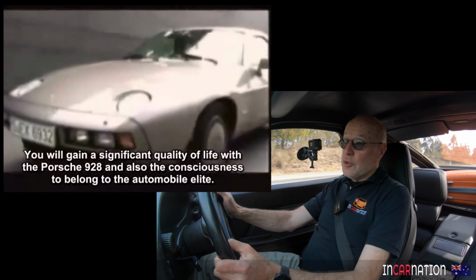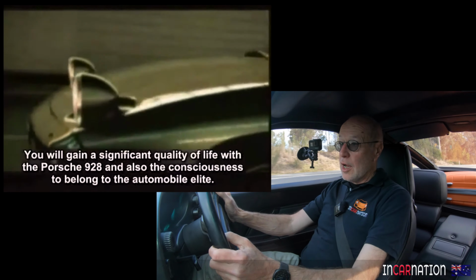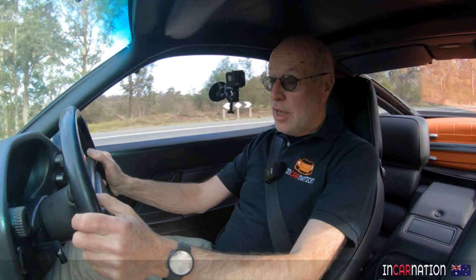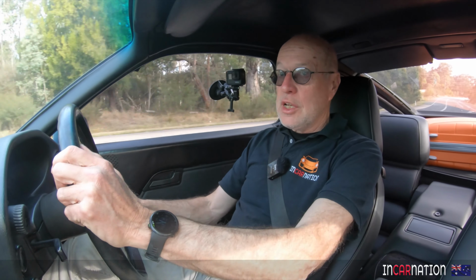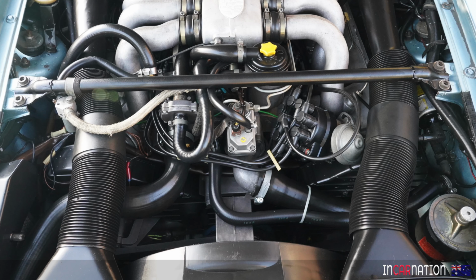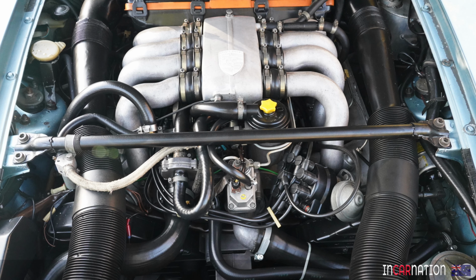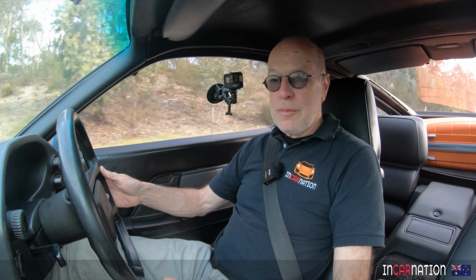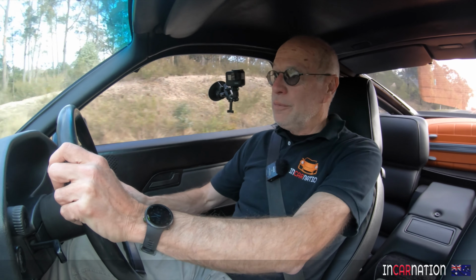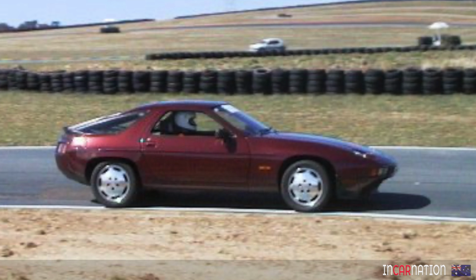So in Australia they were first released here in 1980 as just the plain old 928 with a 4.5 litre single overhead cam V8, or shortly thereafter the S version, which had a 4.7 litre. Now arguably the 4.5 is the nicer motor. It's a sweeter running motor, but it's not nearly the same power. I like the 4.7. I've had a number of them. This is a 4.7.